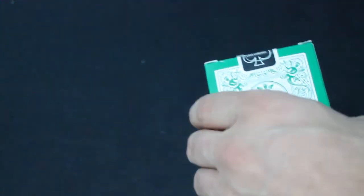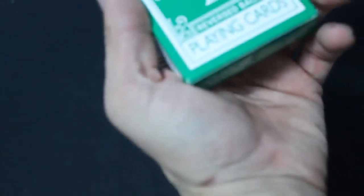Number 23 is the green reverse back. It's a little bit nicer than the other one because of the reverse back. But other than that, it's exactly the same as the other Magic Maker's deck.